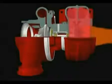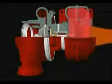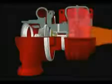The compressor wheel is connected to the turbine by a forged steel shaft and is powered by the spinning turbine. Air is drawn into the compressor housing by the compressor wheel and is compressed as the blades spin at high velocity. The shape of the housing converts the high-velocity, low-pressure airstream into a low-velocity, high-pressure airstream at the outlet.